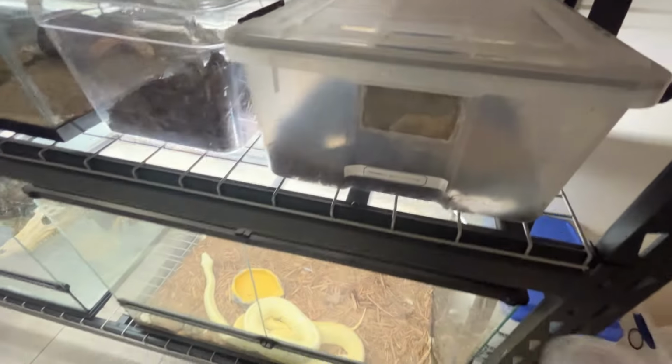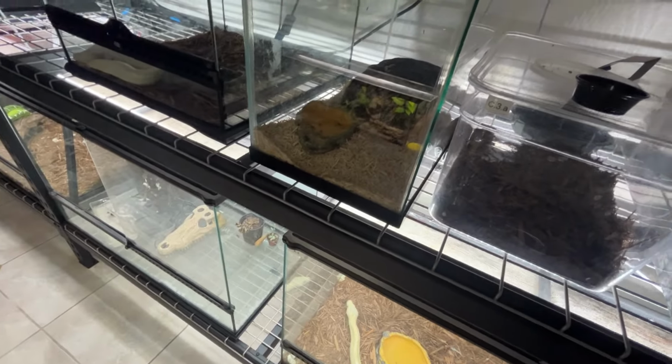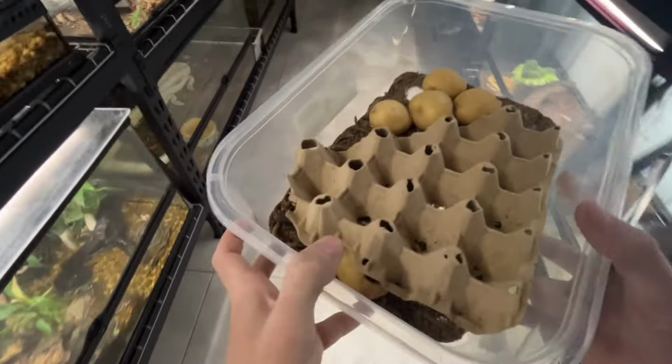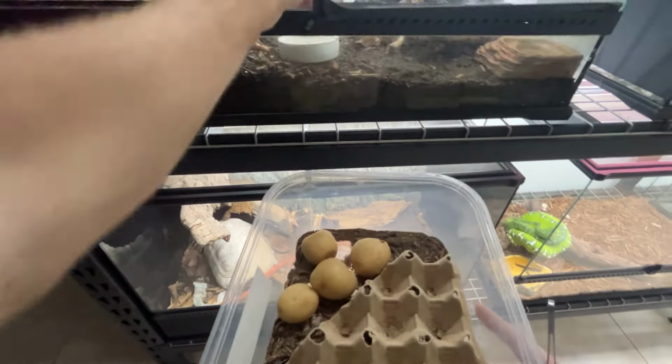And just for fun, we're going to be feeding the African bullfrog. Just one superworm. It's not his feeding day. Just for the video. Maybe two. Look at that. He's quick with it. Here you go, buddy. Gone quickly. All right, just one more batch of animals to feed the superworms to.